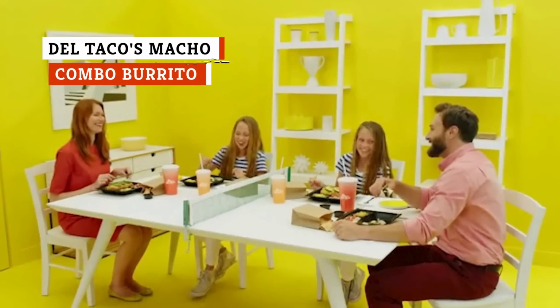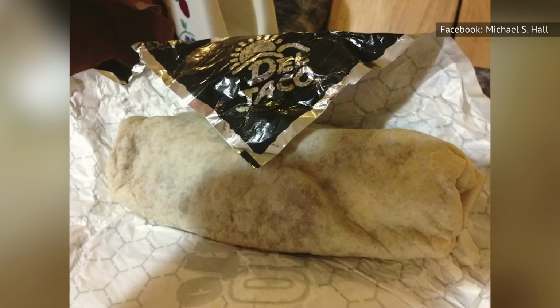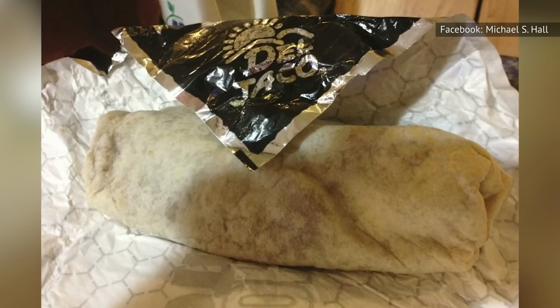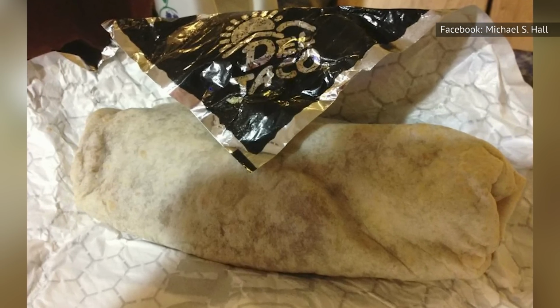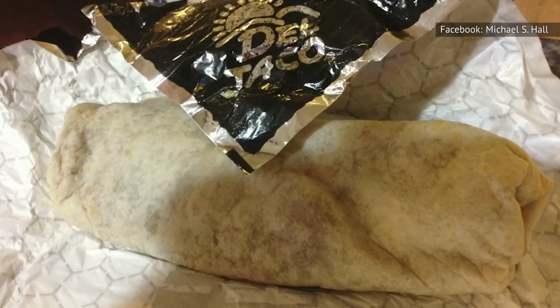The Macho Combo Burrito from Del Taco is very similar to Taco Bell's Burrito Supreme and the Super Burrito from Taco John's, but it's unquestionably the best of the three. If you like your burrito filled with seasoned ground beef, this is the top choice in the fast food world.